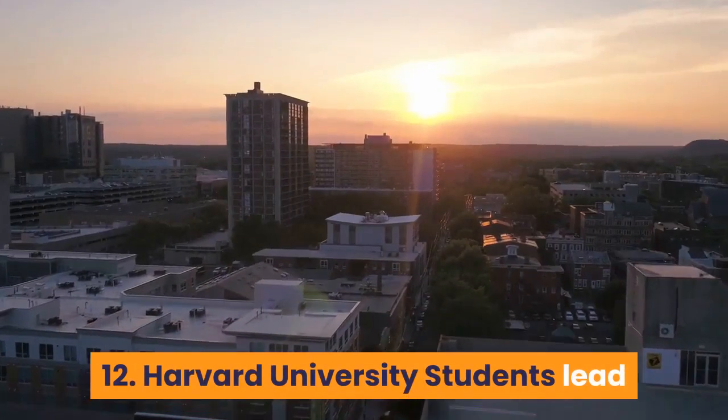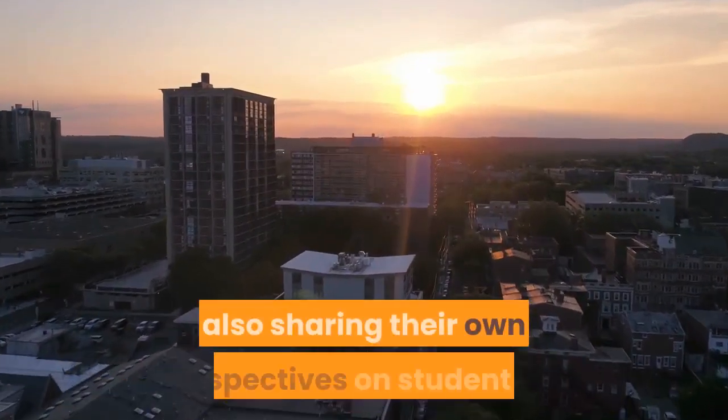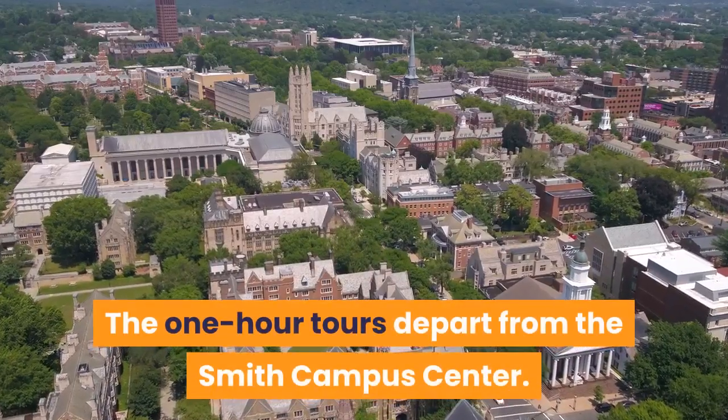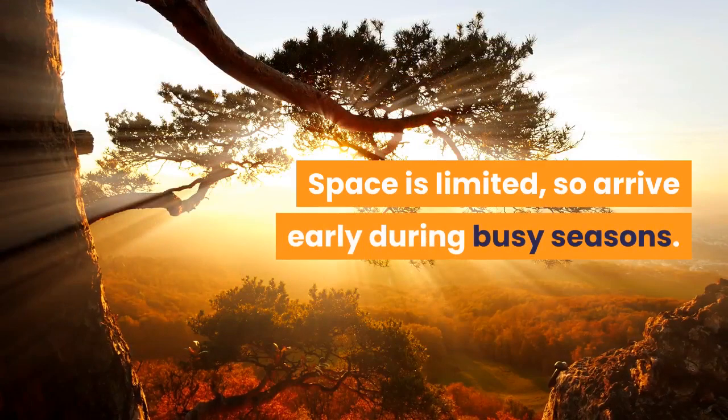12. Harvard University. Students lead free historical tours of Harvard Yard, also sharing their own perspectives on student life. The 1-hour tours depart from the Smith Campus Center. Space is limited, so arrive early during busy seasons.